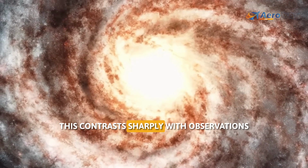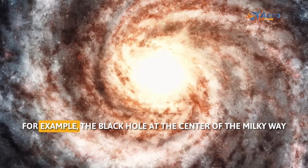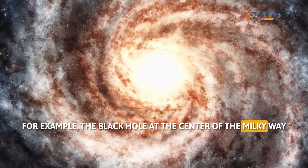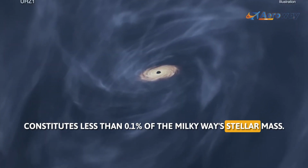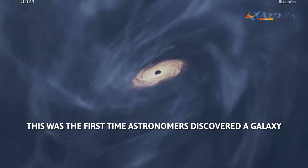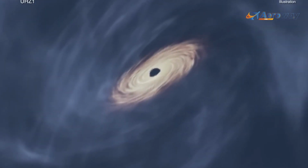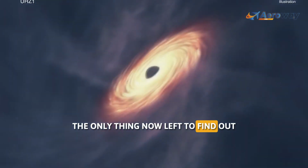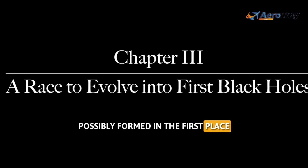This contrasts sharply with observations in the local universe. For example, the black hole at the center of the Milky Way constitutes less than 0.1% of the Milky Way's stellar mass. This was the first time astronomers discovered a galaxy whose stellar mass and black hole's mass were comparable. The only thing now left to find out was how this supermassive black hole possibly formed in the first place.